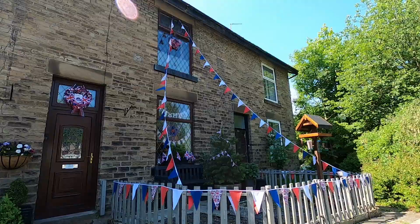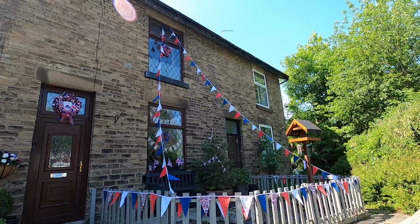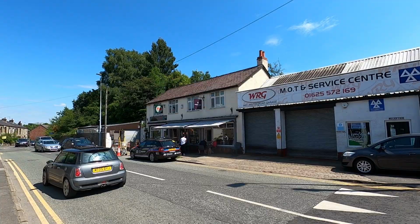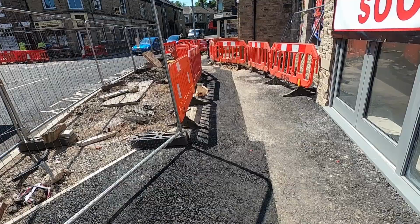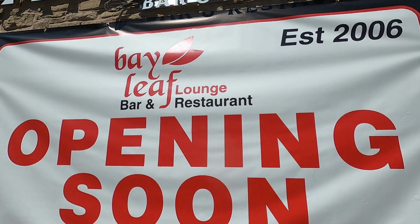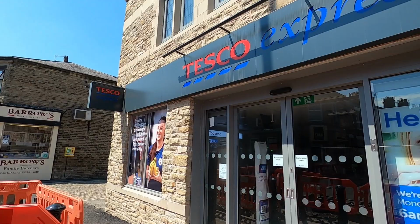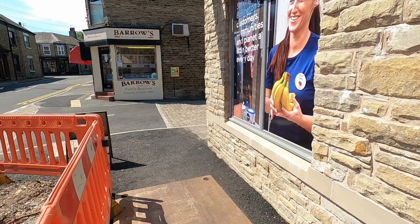As we walk down the street, down to the main, I guess the high street where most of the shops are, we see some flags and bunting up here. That's because this is the Platinum Queen's Jubilee weekend. I guess as we approach what is the main shopping area in Bollington, there's not an awful lot of shops here, but it looks like there's a new bar and restaurant opening up here. And right next door, there's a Tesco Express opening up also. Tesco Express, I believe, opens on the 26th of July.